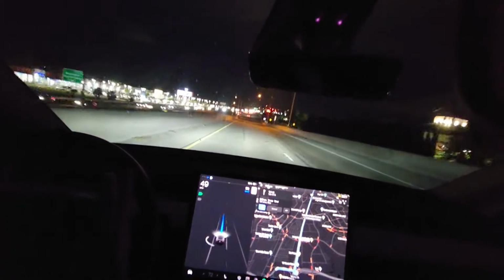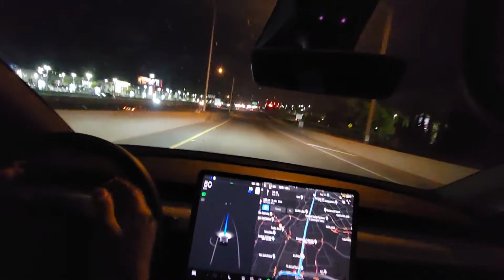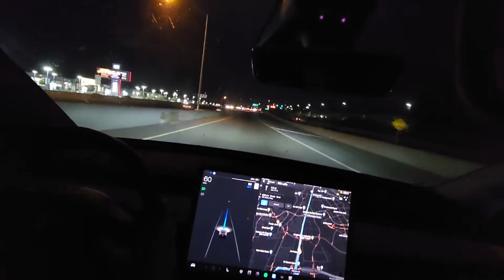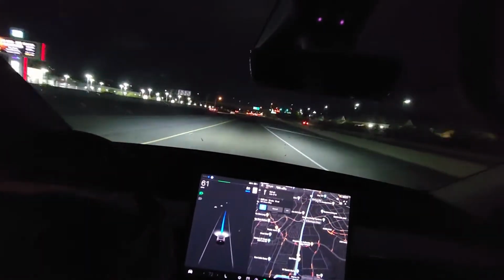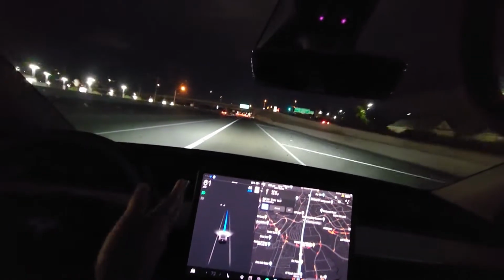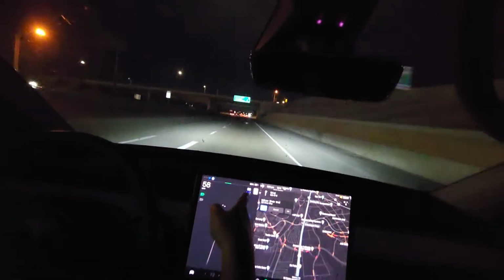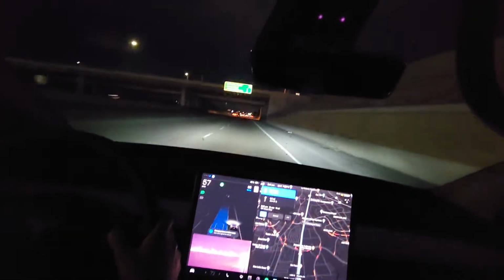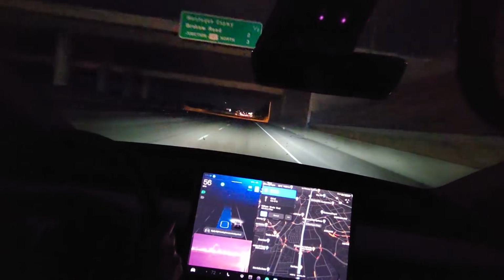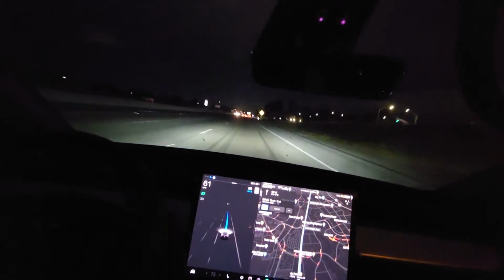I think it keeps seeing different speed limit signs, and then my setting is set to go 10 miles an hour below. I need to speed up so I don't hit some cars here. Okay, so I think what it does is it sees the new speed limit signs, and then it drops it by 10, see? So I might need to fix that. Come on, I'm paying attention. Stop it. Okay, there we go.